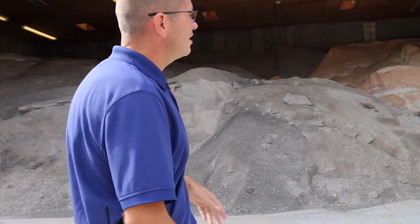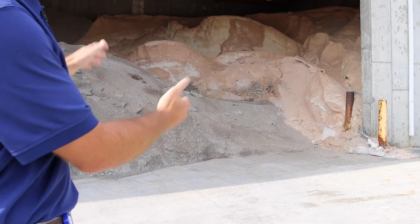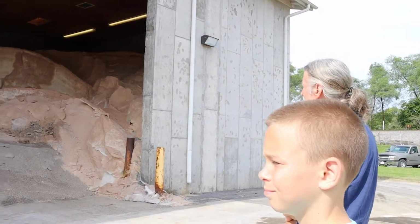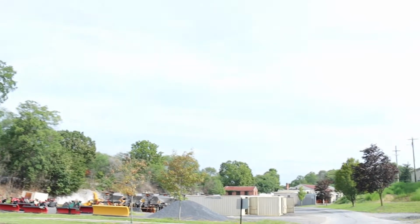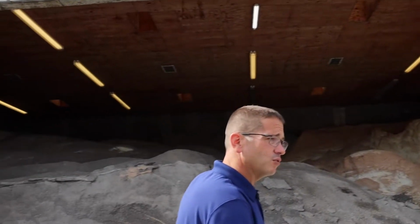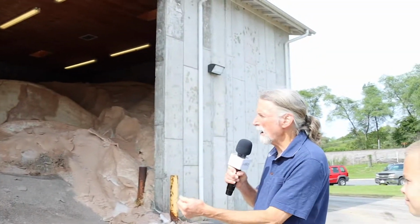We try to keep at least 600 tons of salt throughout the winter, and this is probably about 600 tons. We also have a large pile of stone, which typically sits right here, but today it's sitting right there. That's the stone we use to mix with the salt. Throughout the winter, as we're using this, we're mixing at the same time to create more. The salt helps melt the snow, and the gravel just gives you a little bit of traction.